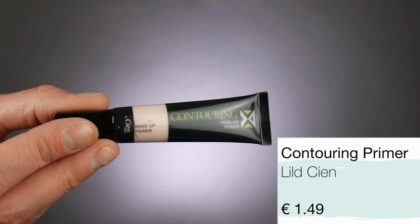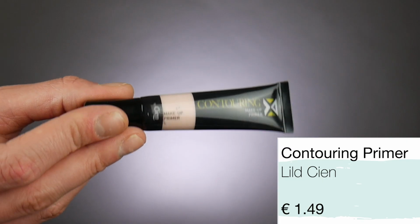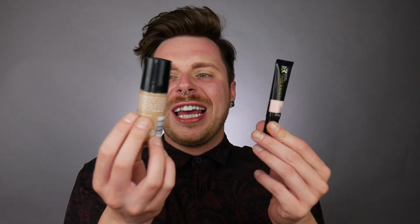Another thing I found in Lidl was their makeup primer. And this primer was, let me just tell you, $1.49. Now, when it comes to the packaging of this whole range, it's very cheaply done. Compared to their eyebrow collection that they brought out, the packaging was absolutely beautiful. This just looks really dated and cheap to me. So as a customer, I wouldn't really be running to pick it up just because it looks nice. But hey, we're gonna try it out.